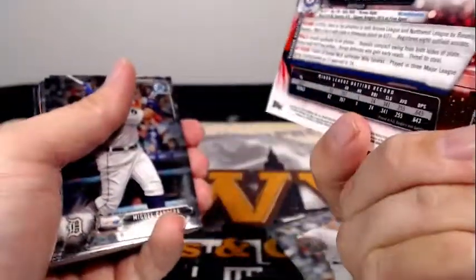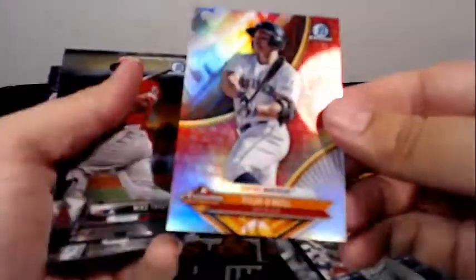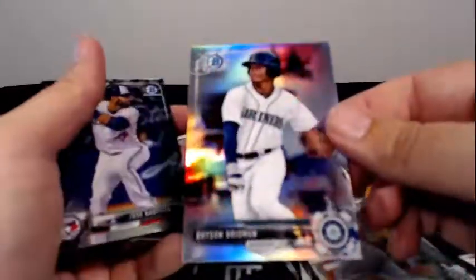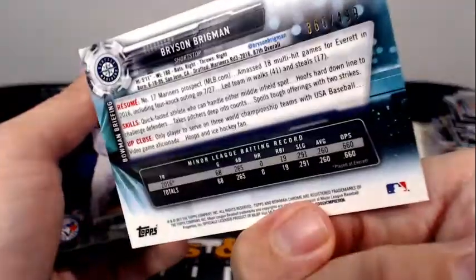Leota Taveras on this purple. I don't know what it's called. Tyler O'Neill. Bryson Brigman, number to 499. And that's it, guys.